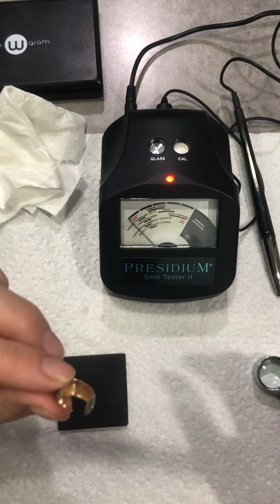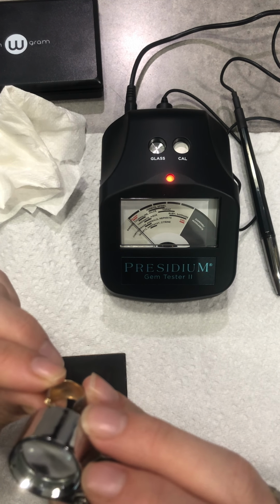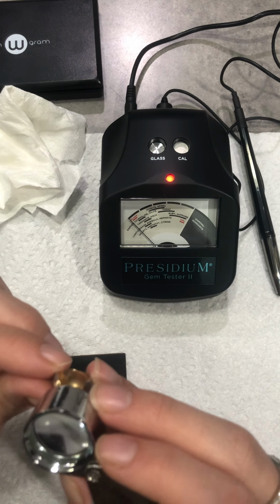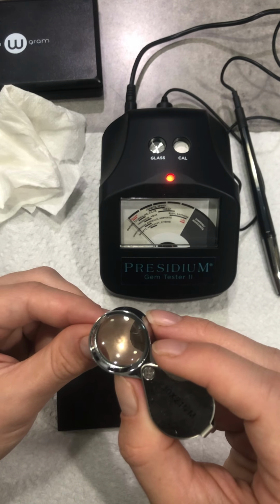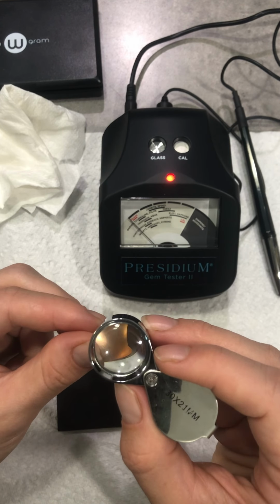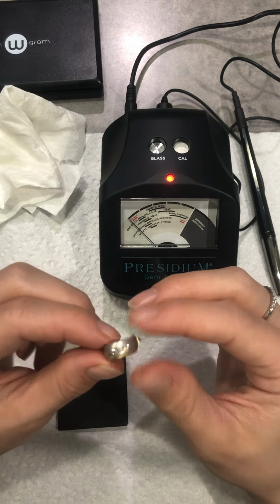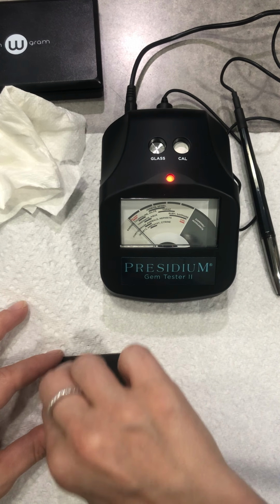All right, so there's writing on it. Let's see what we have. SG 14 karat. So I'm guessing maybe that's like silver gold 14 karat. Let's see if you can see it. There you go. SG 14 KT. So I'm not even going to test this because, do you see how flimsy? Well, you know what? I say I'm not going to test it. I'm going to test it. We're going to see.